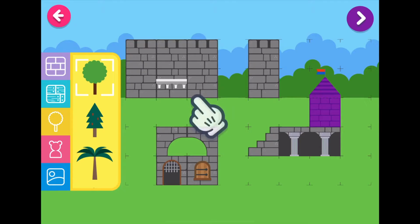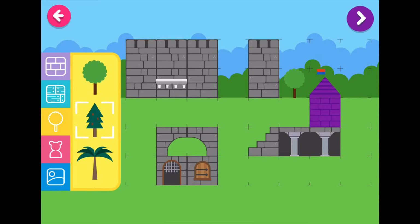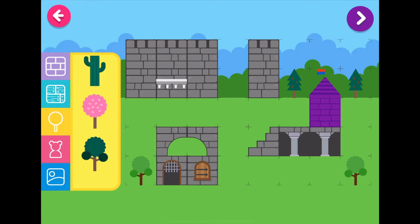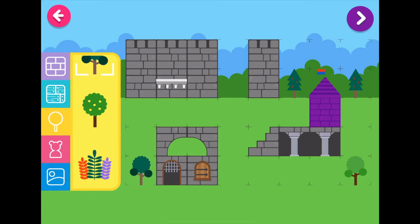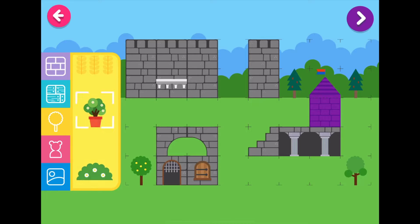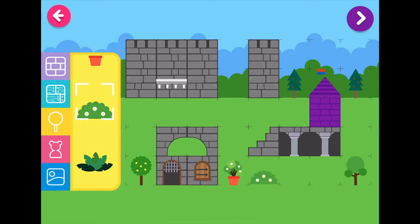Oh, there's trees. Let's put a tree out here. Ooh, let's change the tree. Let's put some trees out. Oh, I found a new way to do it. So I just tap on that, and then I tap down here. That's pretty awesome. Wow, that's amazing. Oh, wow, look. There's a pink tree. And there's a darker green tree. And there's a tree with fruit on it. I like that. Whoop, there's a potted plant. Wow. And that's a little hedge. Those bushes like that, they're called hedges.